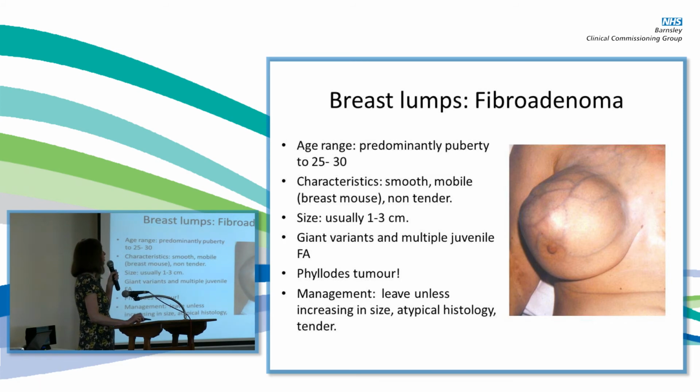There's a picture there just of a giant fibroadenoma. So that's not a malignant lesion, but just a very large fibroadenoma.